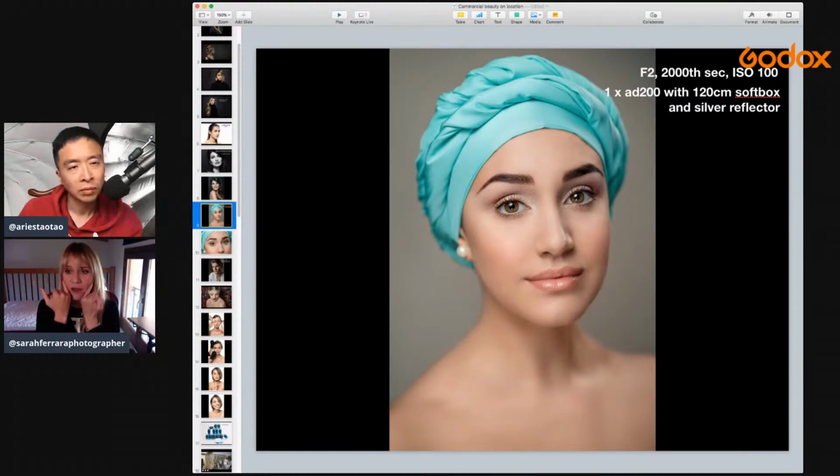If you want to carve out the cheekbones and create a few more shadows, then take the side reflectors away. So that's my advice for that.